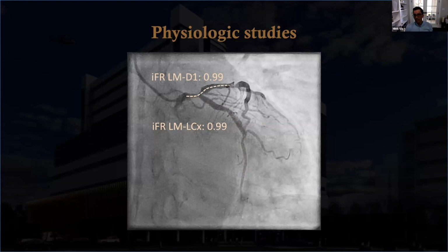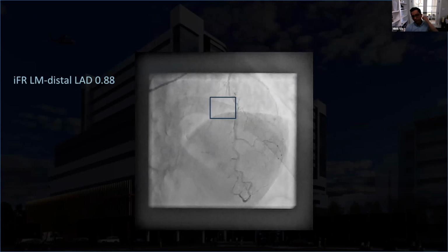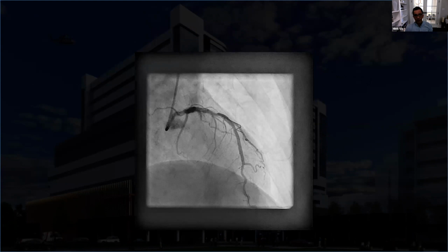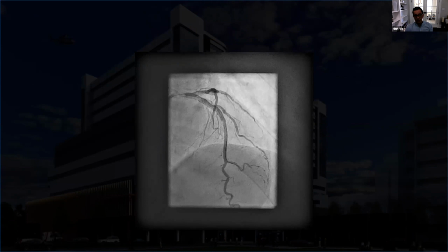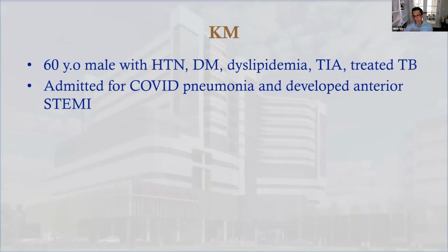That made me smile. Now this lesion, in this non-STEMI patient, was severe, 0.88. I did a pullback. Most of the jump was at this lesion. So what did I end up doing? Instead of complex left main bifurcation, all I had to do was the LAD, and the patient went home and is still doing well. I am still in awe of this kind of case for coronary physiology, and this kind of simplicity that it brought to my patient and myself gave me a sense of relief. I don't have to spend 2 to 3 hours on this complex case.